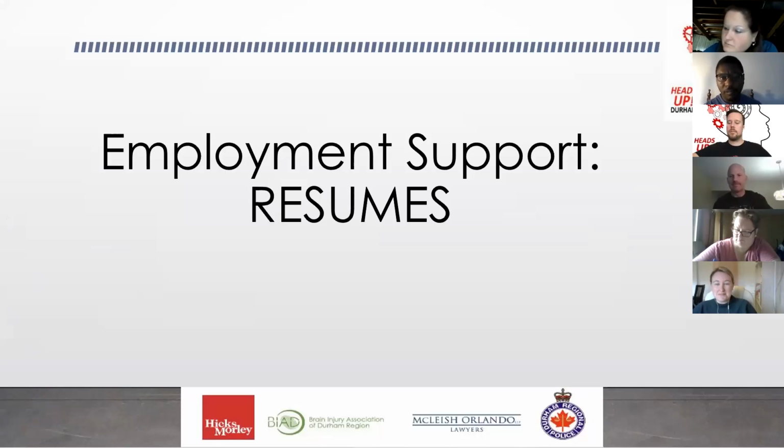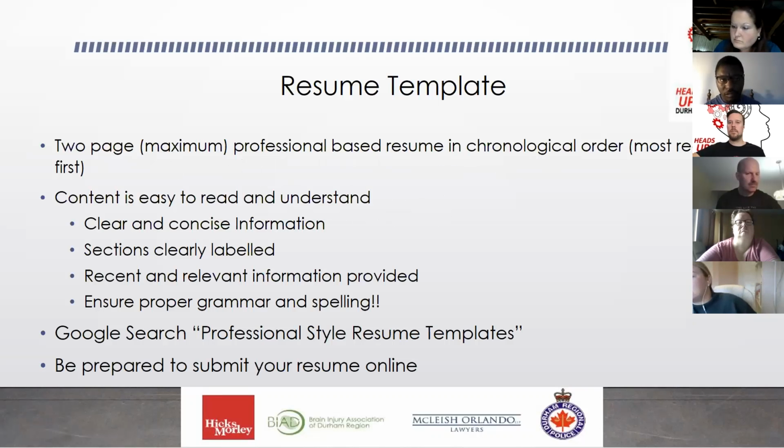So I'm going to go through resumes and give you some helpful tips for how to put together a resume that can be successful in helping you get the interview. So we'll start off at the first slide, the resume template.